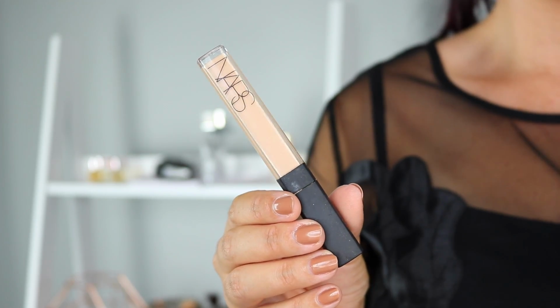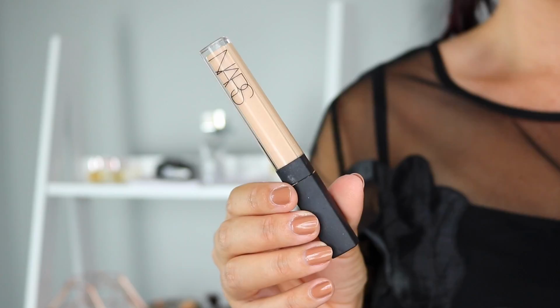So moving on, we only have a few more left because I didn't want to do too many, but something I've also been absolutely obsessed with for the minimal look is the Nars Radiant Creamy Concealer, and this is in the shade Medium 1 Custard.